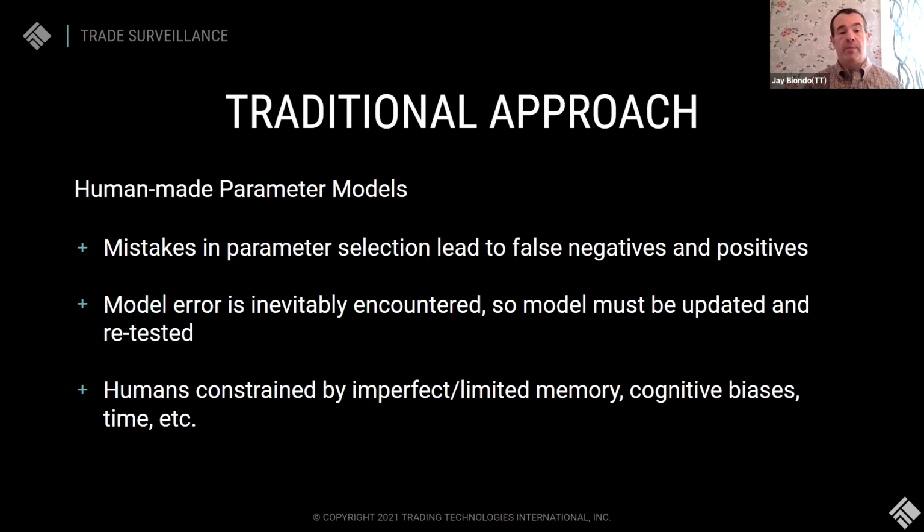People just simply don't have enough bandwidth to get through that amount of information. So they start to tighten their parameters up in response to that. But the issue with that is now you're going to potentially be missing activity. And when regulators come and ask, why did you change those parameters, saying that you did it because you only had so much compliance staff available to go through the alerts is not going to be viewed as a viable response.